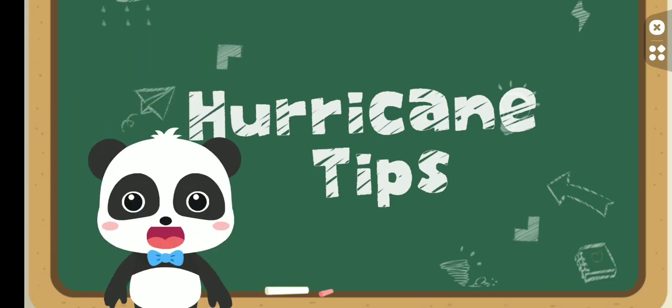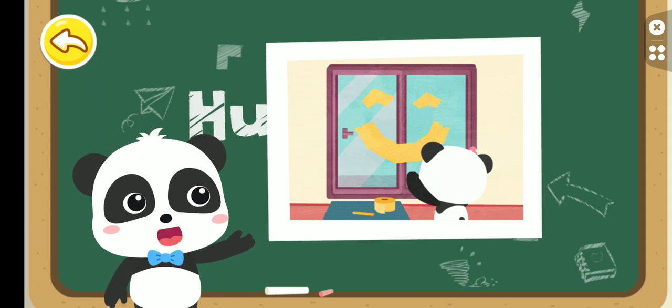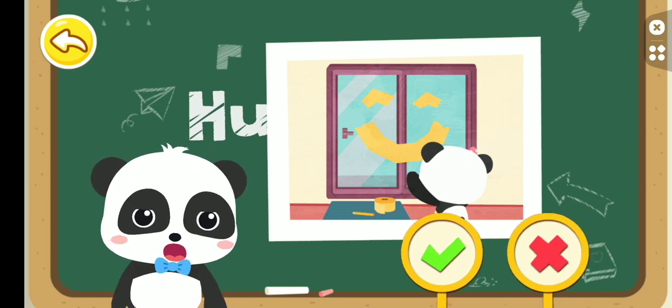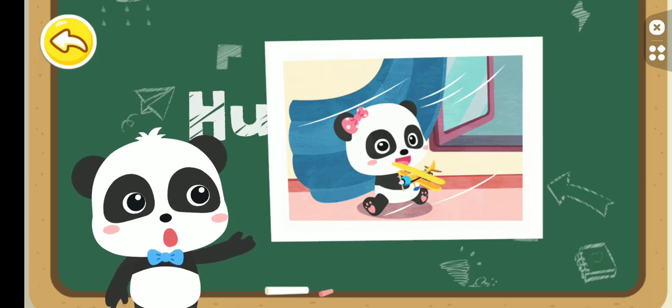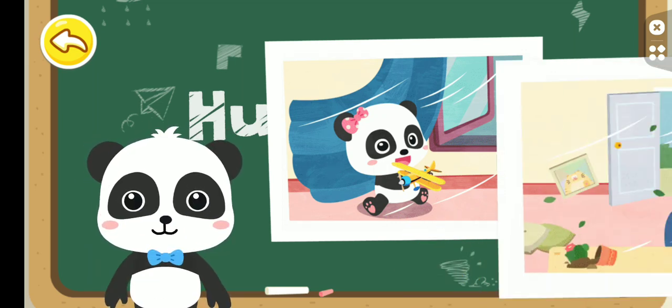Hi! Let's see if these actions are right or not. Mew Mew has taped a smiling face to the window to reinforce it. Is this right? It's wrong. Only a double X shape can reinforce the window. Right. The hurricane is here, and Mew Mew is still playing by the glass window. Is that right? Great work!